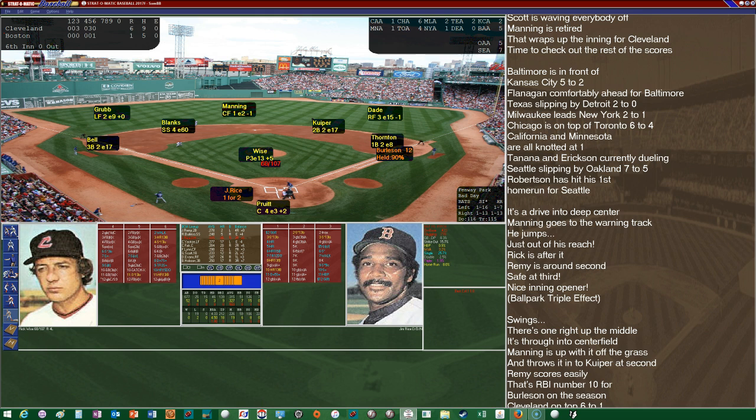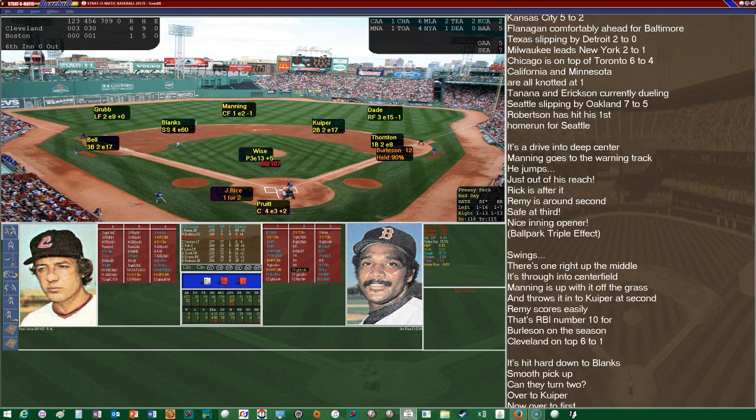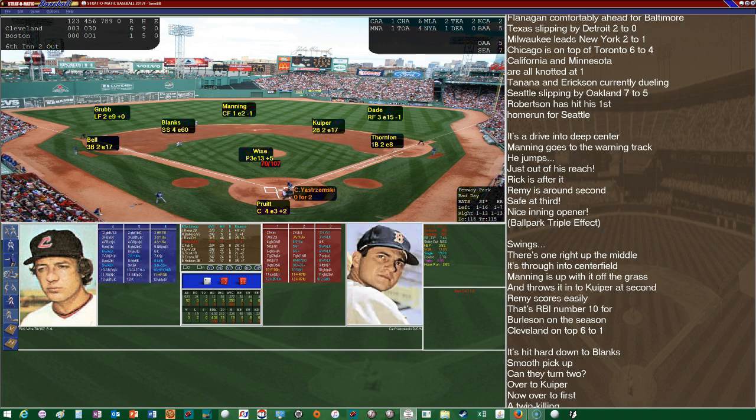Jim Rice up now, 1 for 2. See if he can keep this inning going. Oh, ground ball to Blanks. Picks it up, and then turns the double play. So much for that big inning.